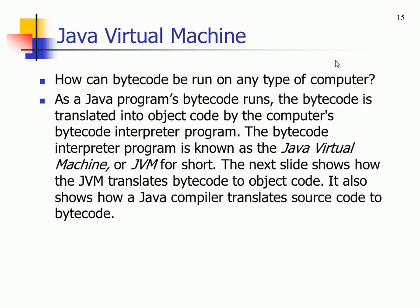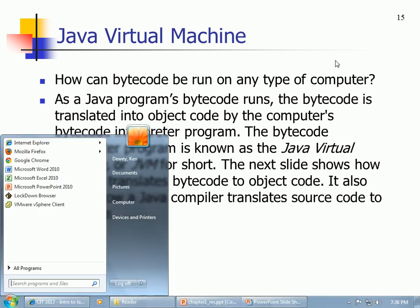Here's our Java virtual machine. So how can we run this? Basically, you just have to get a Java virtual machine, or JVM, for your specific machine. So Oracle, who owns it now, just needs to write a JVM for whatever device, and it will look for the object code and just run it. So it looks for that bytecode that we make. Now let's see what bytecode looks like.